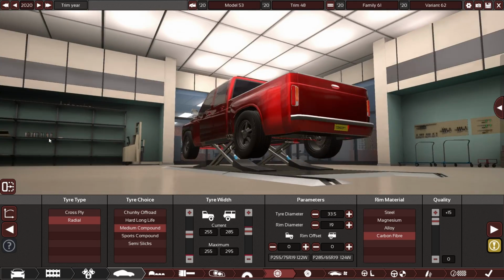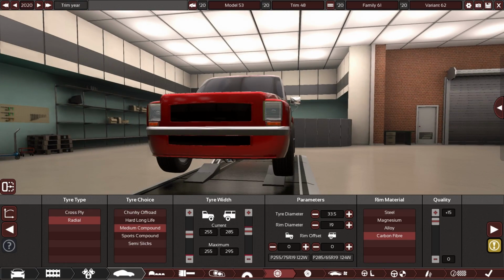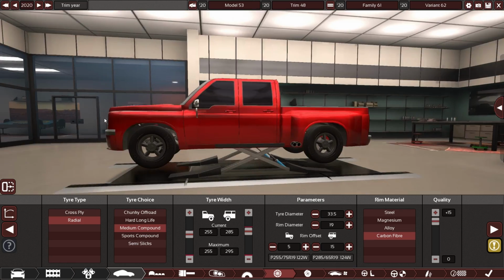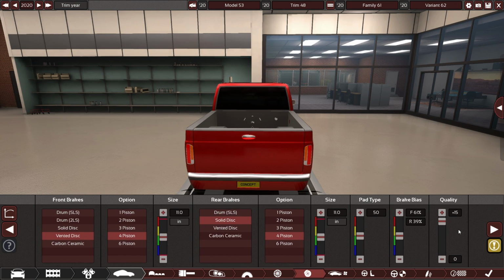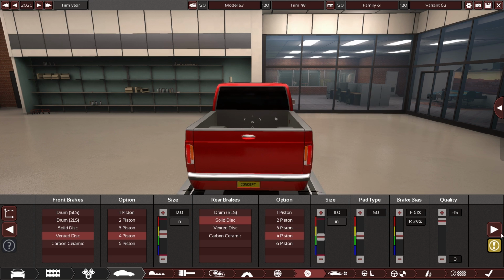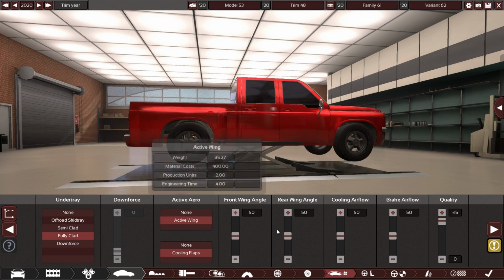Wheel size can be a little bit bigger to make it look more sporty. There we go. A little bit of spacing on all the wheels here. There we go. Give it a better stance. We can go ahead and make the brakes bigger now. I guess I will do that. At least make the front brakes bigger. There we go.